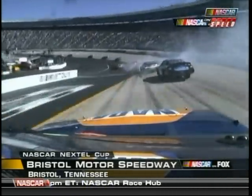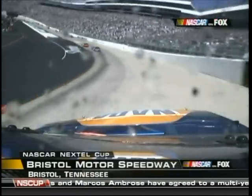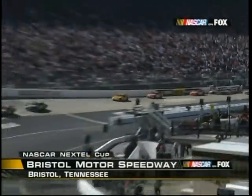Clear. Crash in front of you. Back it down. Go low. Come on around. We got hit in the right rear a little bit, guys. Stay low, Michael. Take a look at it. We're not too bad. We're in the door a little bit.